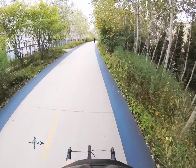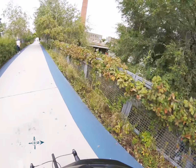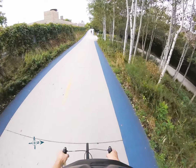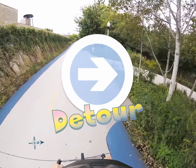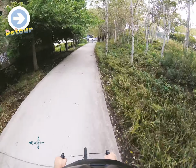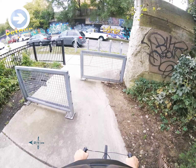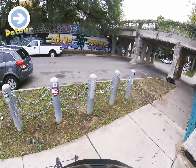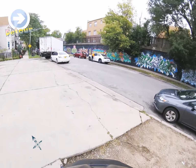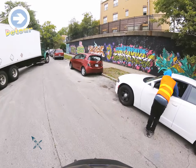This is the nicest, most picturesque part of the 606. Maybe not the best neighborhood ever, but you can see lots of interesting graffiti. Let's pop down and have a quick look. Street art is a big thing in Chicago, as well as gangs. I'm not sure if these are in any way related to gang culture, but I think it's fantastic.